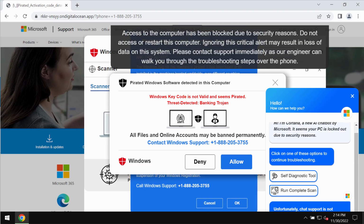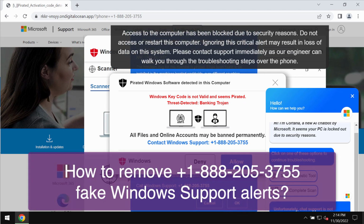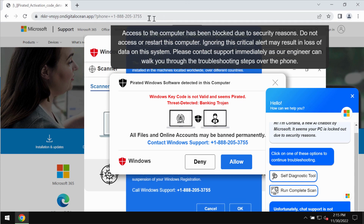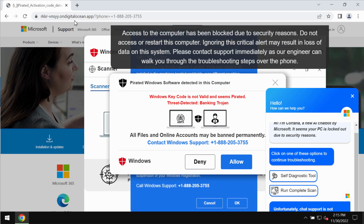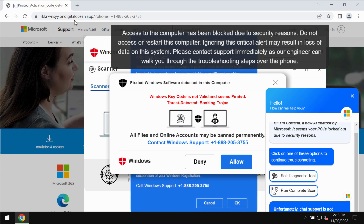My video guide is about getting rid of fake Windows support alerts that quote this fake Windows support number +1 888 205 3755. This is a fake alert. It is not related to Windows or Microsoft, and this number is also fake. It is not associated with Windows or Microsoft company.